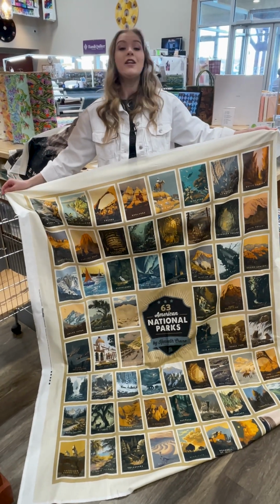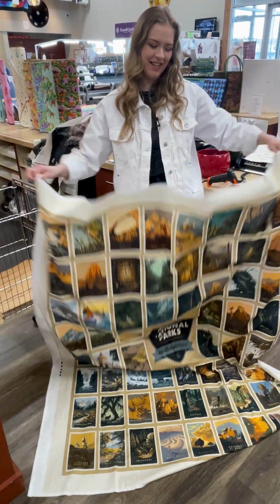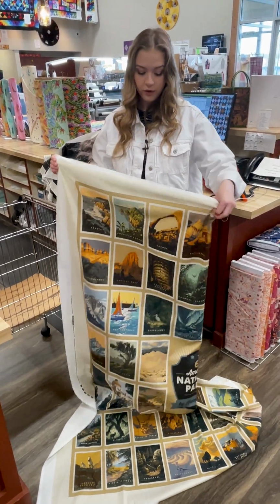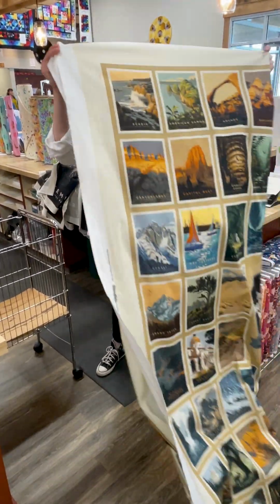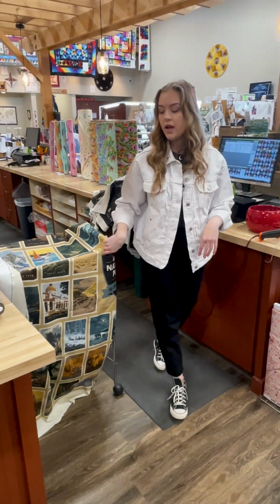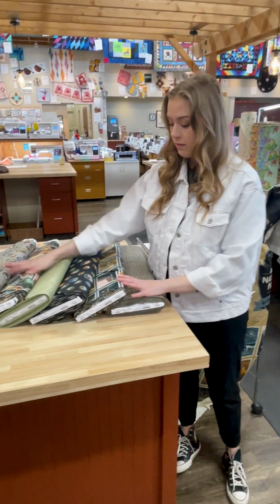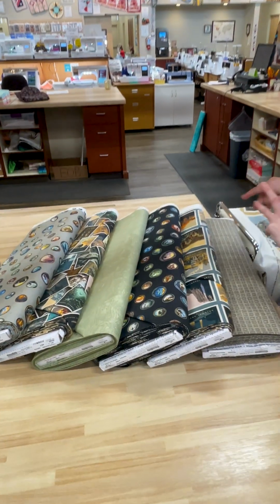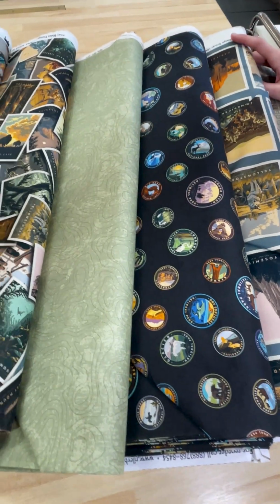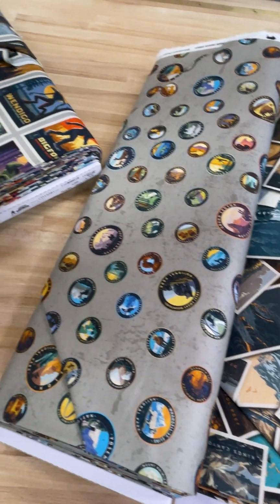I'm pretty sure a lot of the employees here bought most of these panels. So yeah, we're excited to be getting more of these in. So hopefully those will be in pretty soon. That way we can have more of those available for you. Like I said, there are matching yardage that go with the panels. So like I said, you can do some borders. That would be really cool. Or if you want to do something a little more patchworky, then that on the back.